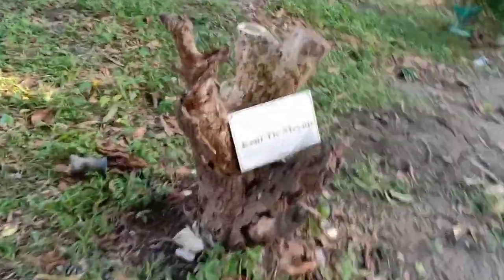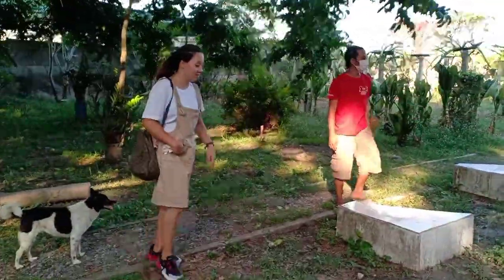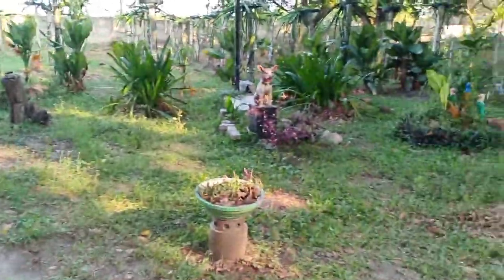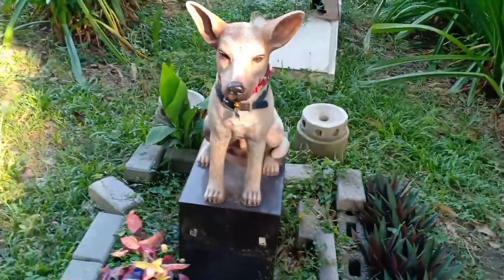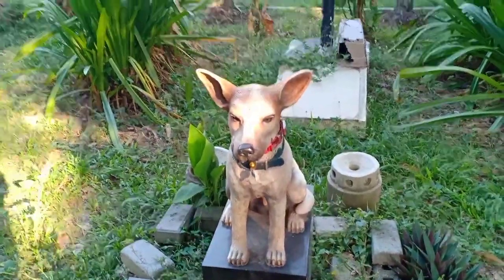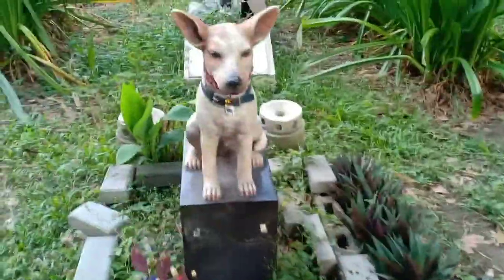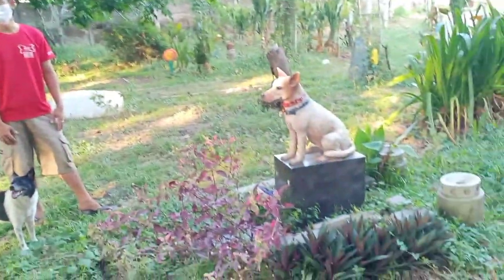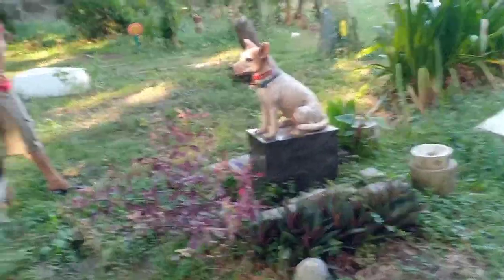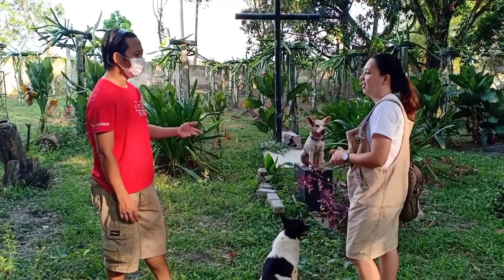All of the dogs that died are already buried here together with the other animals that they rescued but did not make it. So they are here at the cemetery, and they also have a hero and loyal dog. The name of the dog is Boo Boy. So this one is the loyal dog and hero dog of this Animal Kingdom.